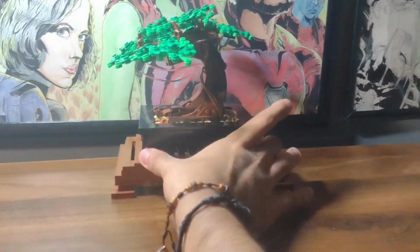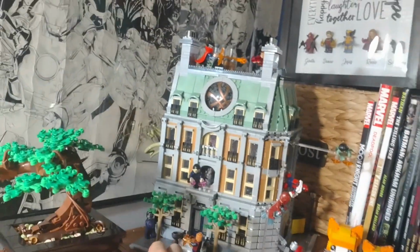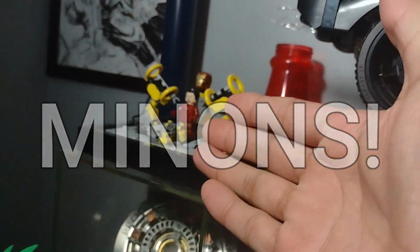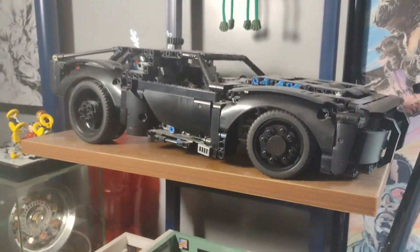My desk is so crowded right now. Look at this. Okay, we got the tree. Let's put it over here. Oh god, there's the Sanctum Sanctorum. Oh my god, there's the kitty cats. The office. Minions, the Minions. Ray Castaway. We got this other Lego, and we got the Batman car.